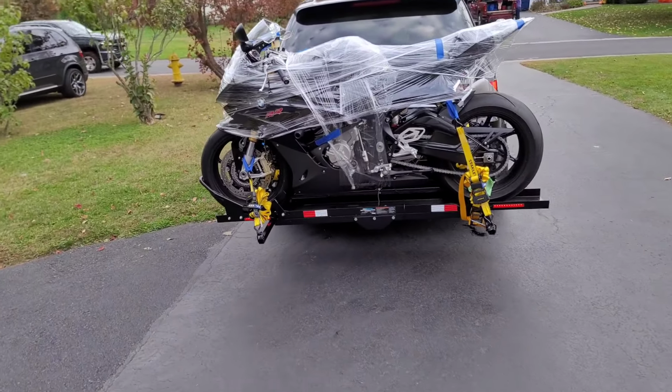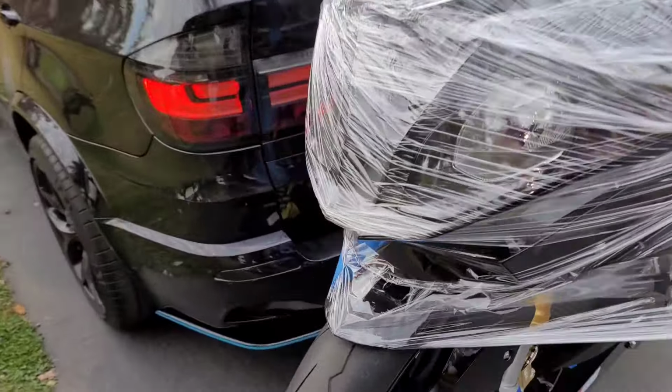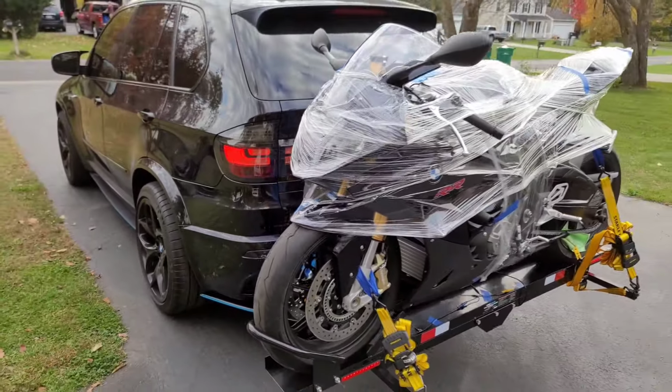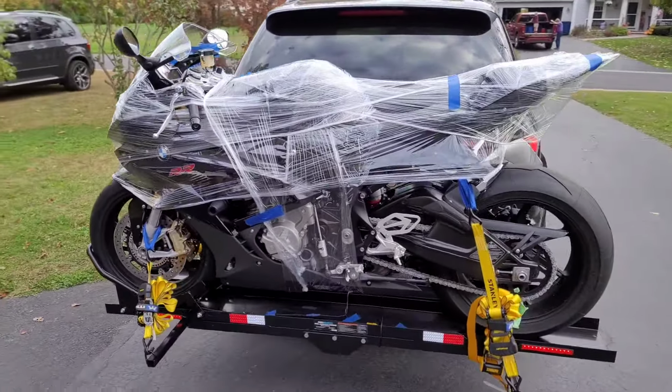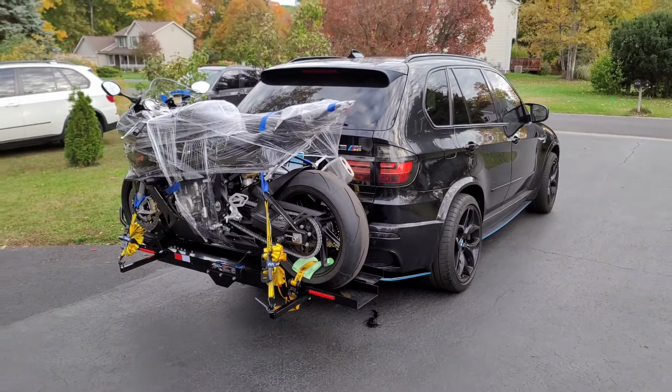Alright, we got her all loaded up, wrapped up, heading back to Connecticut, finish the hitch install. This thing is so smooth towing. The airbags in the rear make it a really smooth ride. Got about a 5-hour drive left.